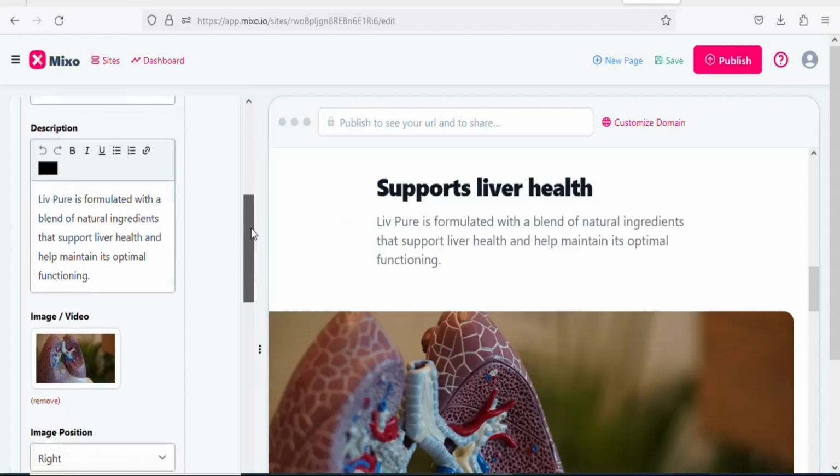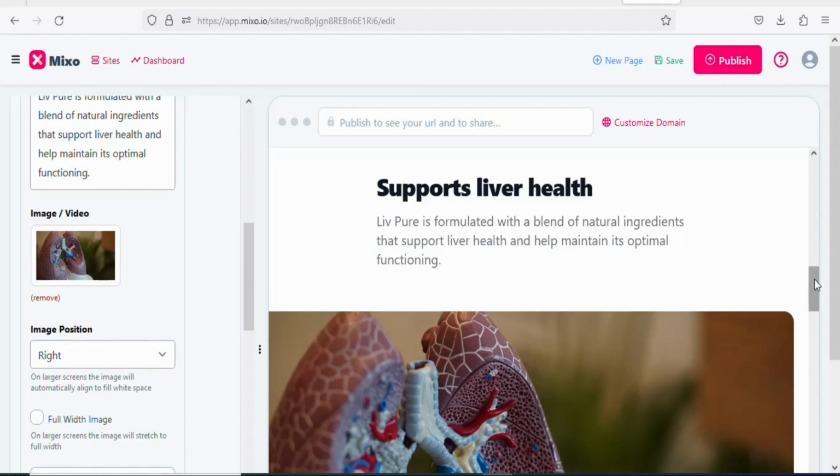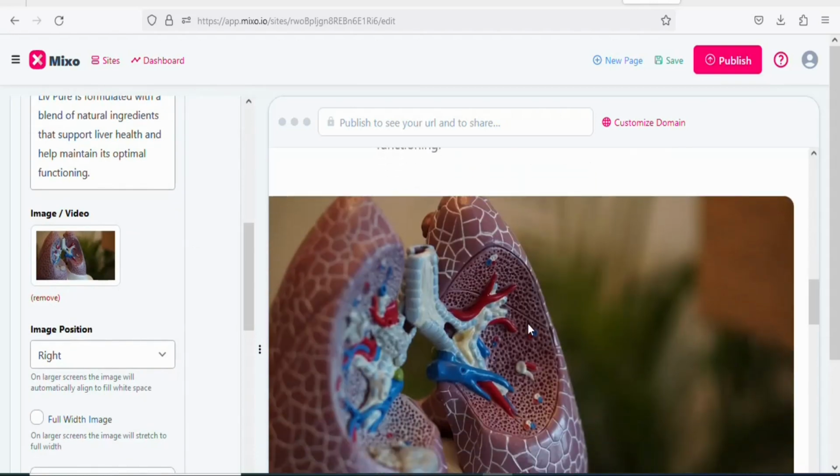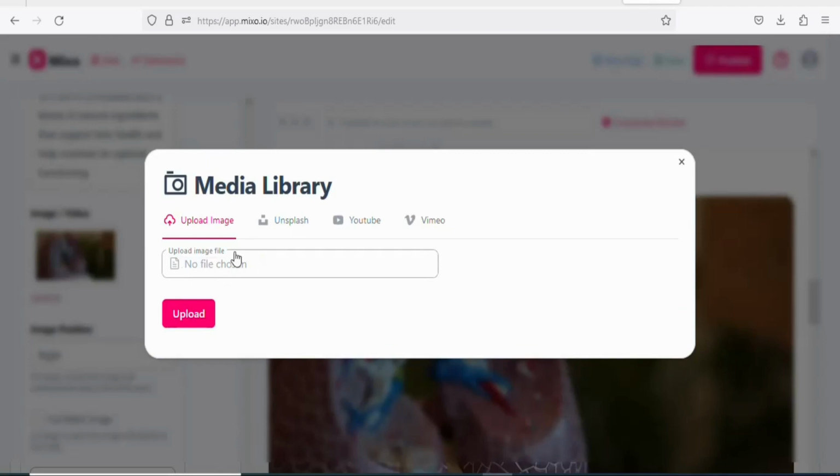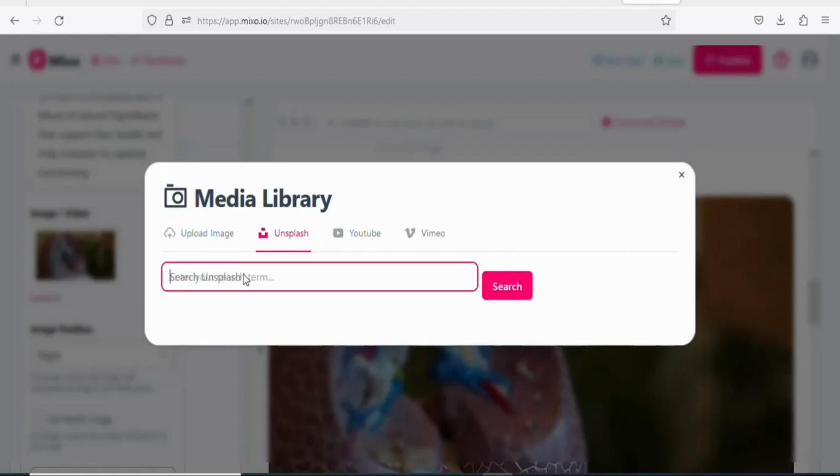Once that is done, you are going to scroll down. You can see the image. If you don't want the image, what you have to do is change it. In this case, I don't want the image. So what you have to do is click on the image right here so that you can change it. Once you click on it, you can upload your own image. If you don't have an image, you are going to select this option right here on Sparless. Click on that. Once you click on it, you are going to search for the image that you want. In this case, you are going to search for lose weight. Once you type it, click right here, search.